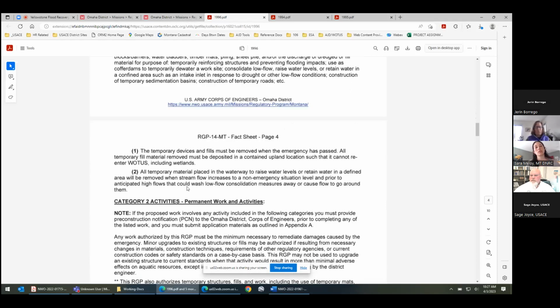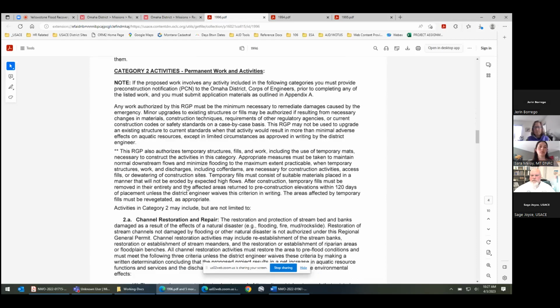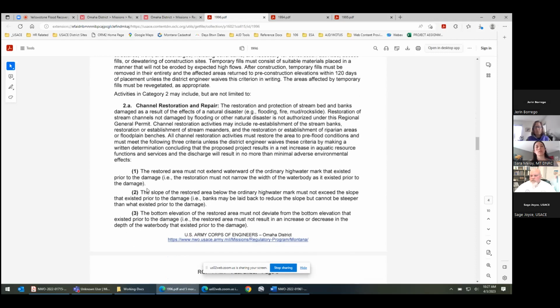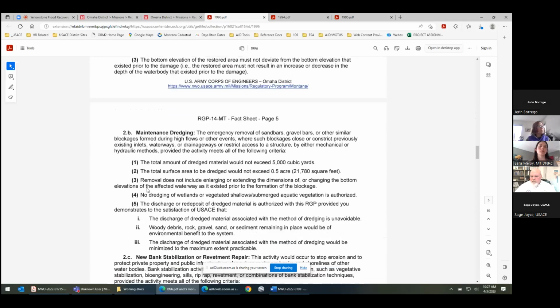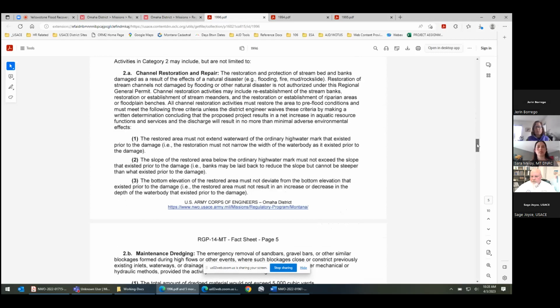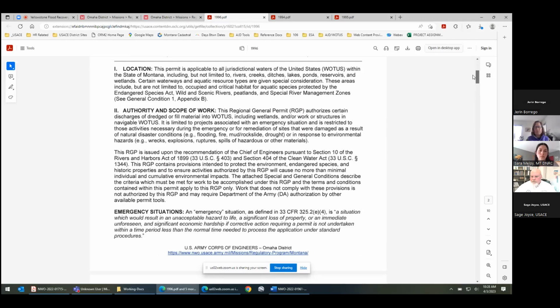So we're really hoping that with these examples, we've tried to capture a lot. We went through and looked at a lot of the work that was needed post-flood. We went back and looked historically at other emergencies we've had and tried to capture a lot that would fit within this to streamline our permitting process. So in future, this might be a pathway to at least speed up or give an avenue for applicants.